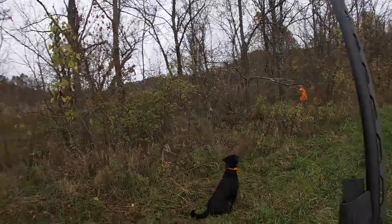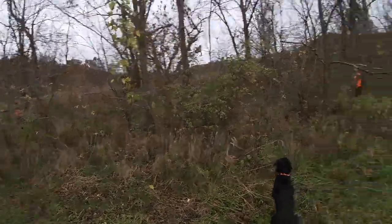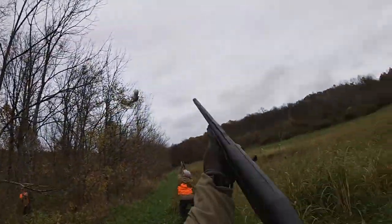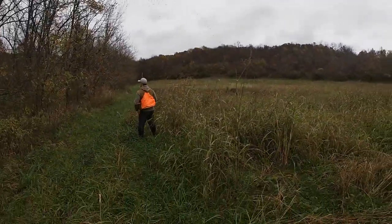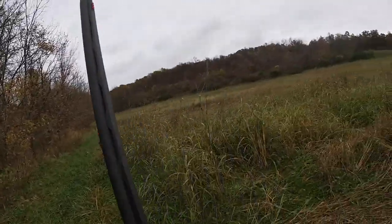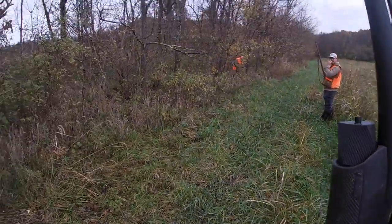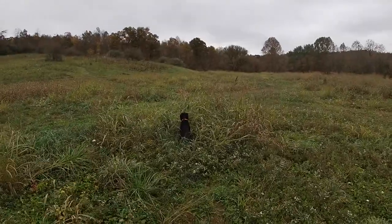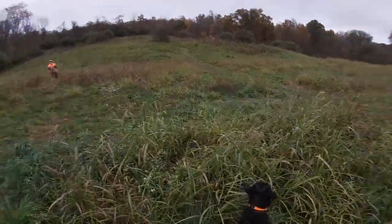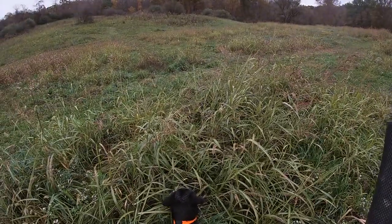You see him? Not yet. Did you see him over on the other side of this creek? I saw him cross. I saw him go right where Stryker is. There he is. Get it. Stryker. That worked. Went back the way he came. See him? No. You ready? Yeah. Stryker.